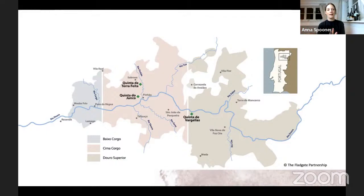And Cima Corgo is a few degrees hotter, so around 2 degrees Celsius hotter in the summer, and drier, about 200 millimeters less rain, so around 700. There are lots of high quality grapes produced here and lots of famous quintas, like I said. But that's not to say that there aren't famous quintas as we go up into the Douro Superior.